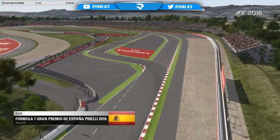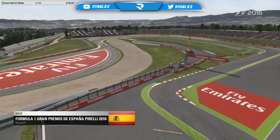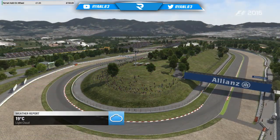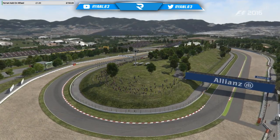What does the Spanish Grand Prix have in store for us today, I wonder? I hope we see some tight wheel-to-wheel action down the main straight, circa Mansell and Senna way back in '91, or maybe we'll have a more strategic race here on a track where overtaking can be difficult.